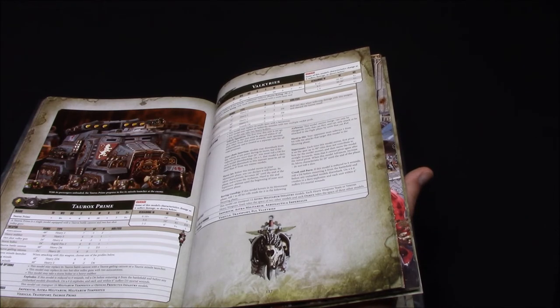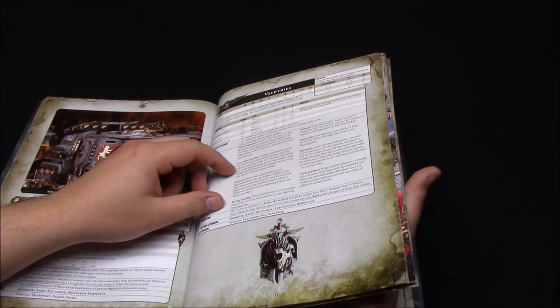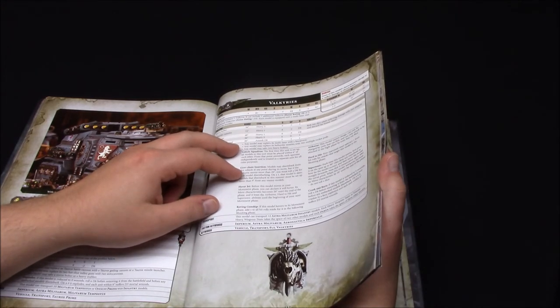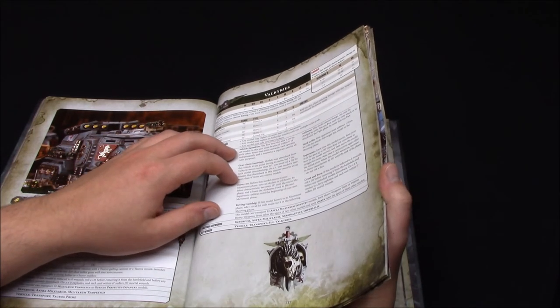Roving gunship. If this model hovers in the movement phase, add 1 to hit rolls made for it for the following shooting phase. So if you don't move, that's incredibly powerful. So hitting on freeze, yeah, it's good.